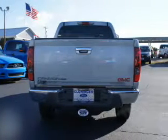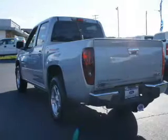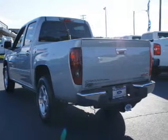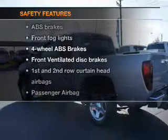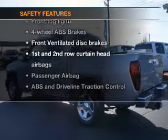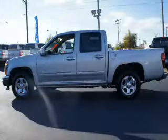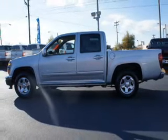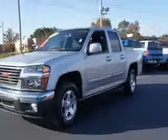Keyless entry, power door locks, power windows, cruise control, Bluetooth wireless, an AM/FM stereo with a CD player, a satellite radio. If safety is a high priority, rest assured knowing that these top safety components are included. Front ventilated disc brakes, curtain head airbags, passenger airbag, traction control, stability control, daytime running lights, low tire pressure warning.